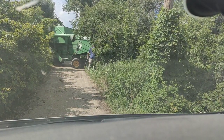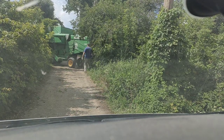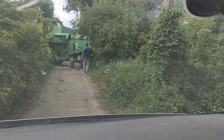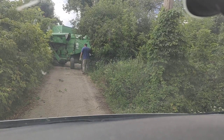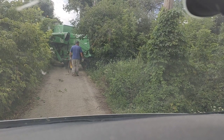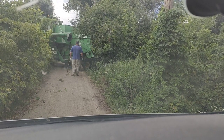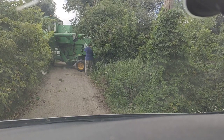Yeah, he's adjusting forward and backwards and forward and backwards, and you can see those back tires moving. Try and get to it a little bit differently.